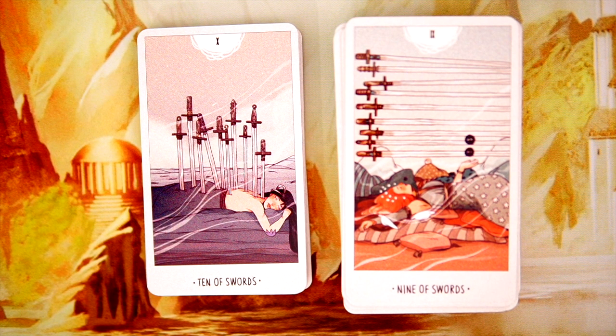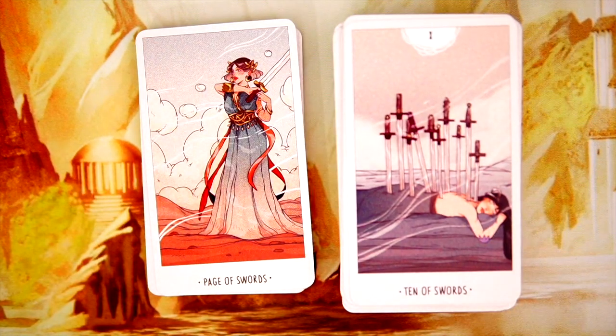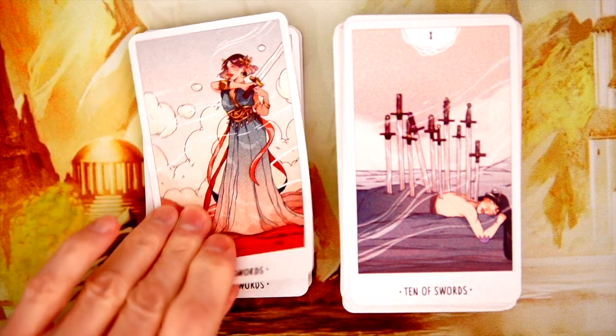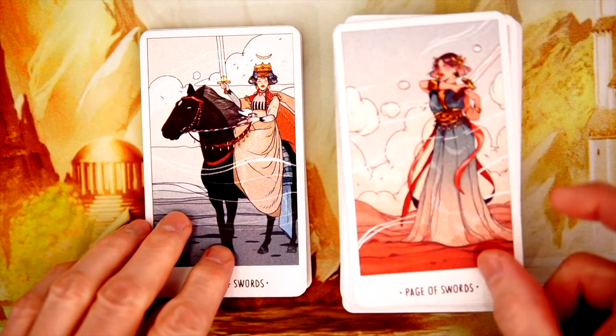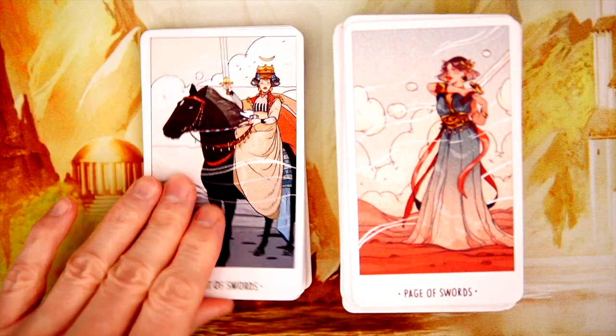All right. Not sure what's happening here. And the 10, very traditional. See, we got the guy from the other card. It has turned into a girl and got stabbed. And that is a lot of swords through the gut and everywhere else. That Page of Swords, in addition, looks kind of cool. We have a very sort of fanciful way of holding that sword.